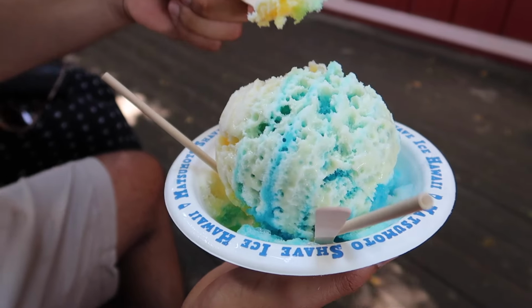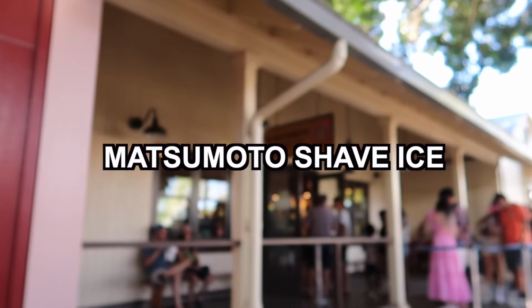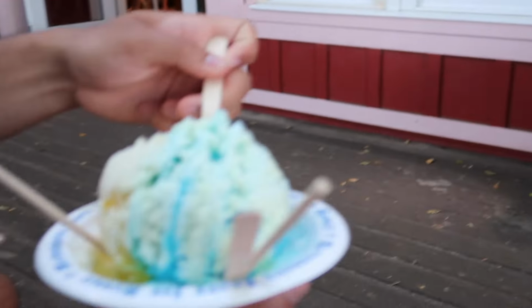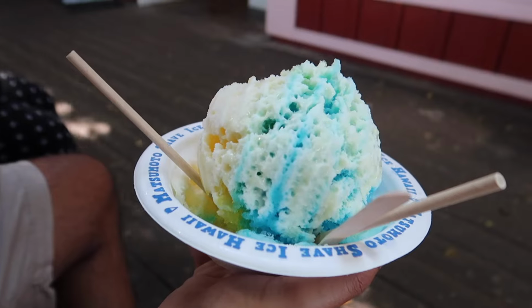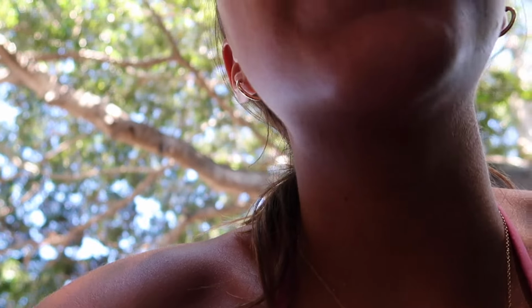Just got the most famous Hawaiian shaved ice on the island, Matsumoto shaved ice. Is there vanilla ice cream below it? No, we didn't add that. They ask you how you are, you just have to say that you're fine. And we have some condensed milk over it, and we're gonna try it. Blue pineapple and mango.